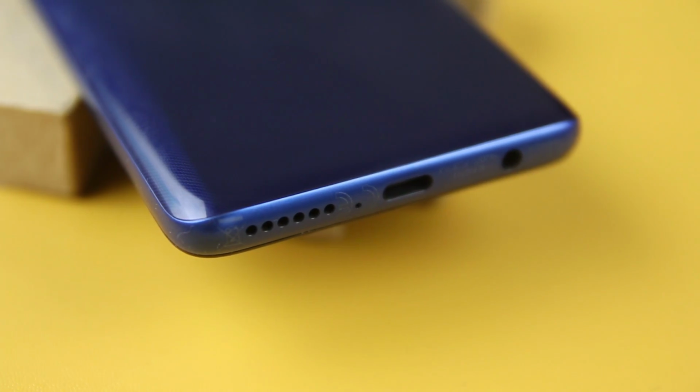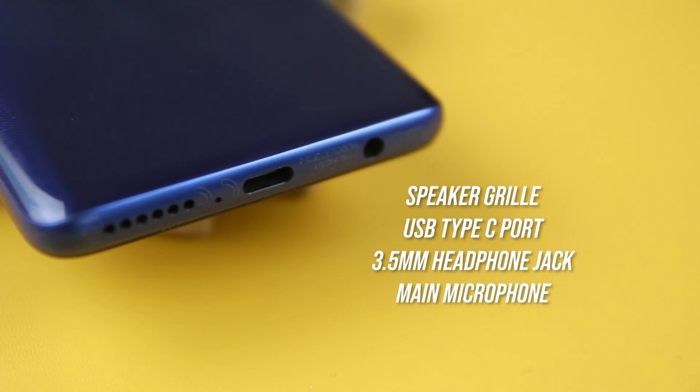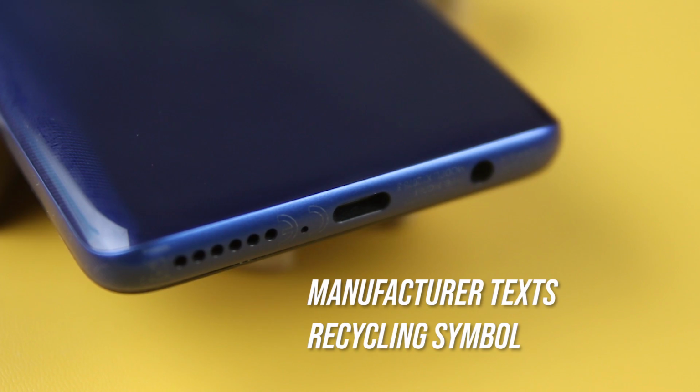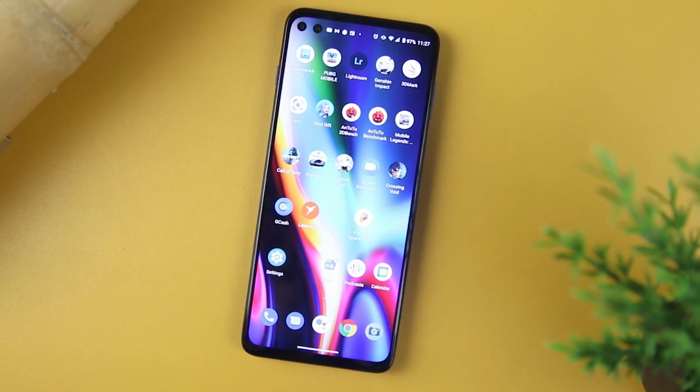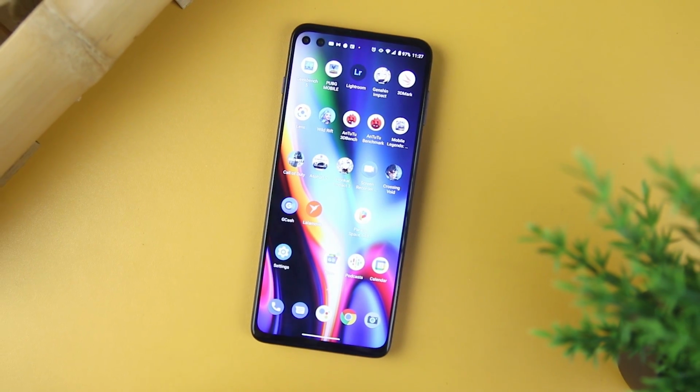At the bottom of the phone, we have the speaker grills, USB Type-C port, and the main microphone, and also the manufacturer text and recycling symbol. The second one is the display. The Moto G 5G Plus has a tall screen.